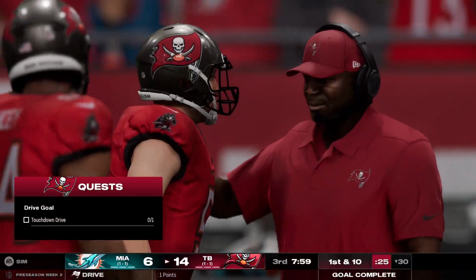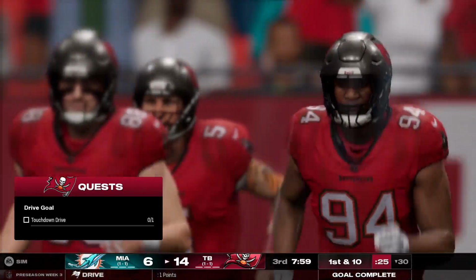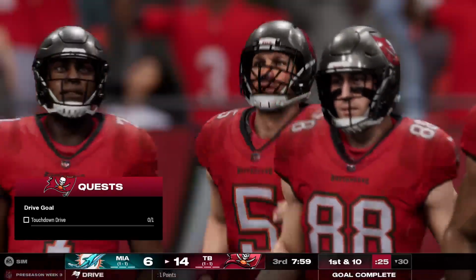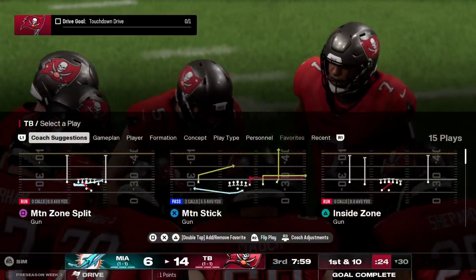This offense and their quarterback making their way back out there, ready to take over once again. And they really leaned on that passing game in the first half, Brock. Let's see if that emphasis continues to start the third.